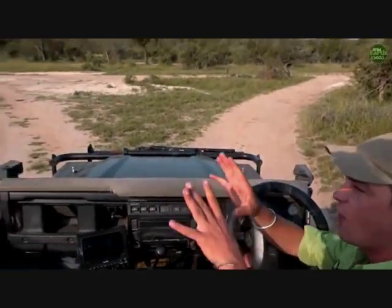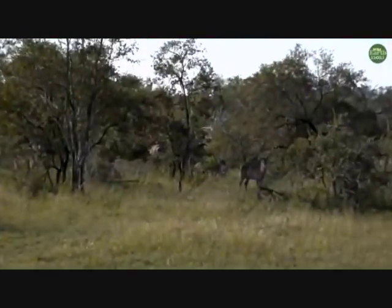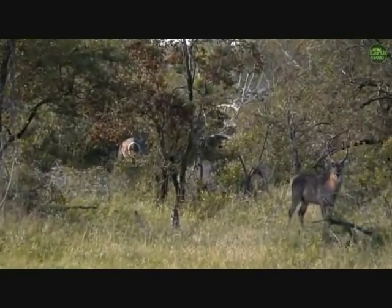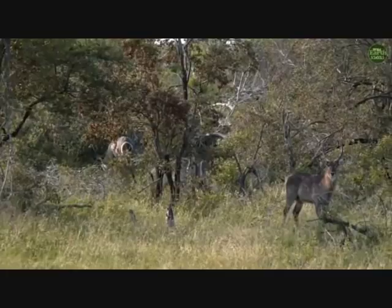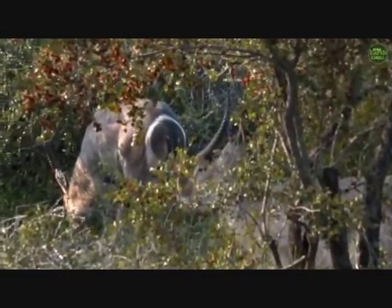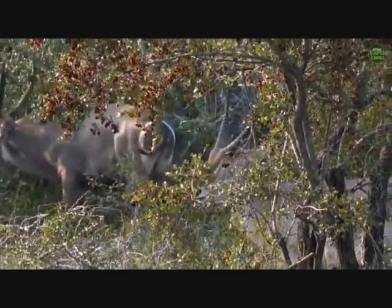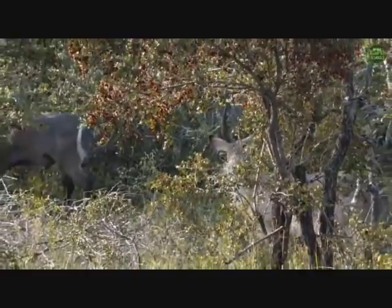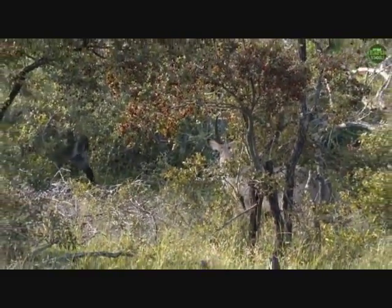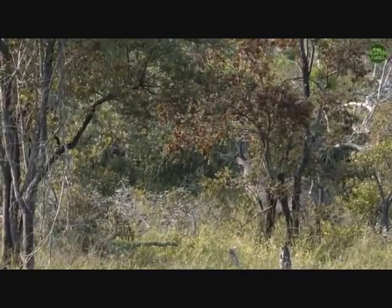Now, what we were looking at there was a little bachelor group of waterbuck. And if you look carefully on some of them, you can see it looks like they've sat on a freshly painted toilet seat. They've got a big white ring around their bottom, and that is a following mechanism. So the front of them can stay quite camouflaged, but when they're moving through the thick bush, the others can follow each other by following that big white ring.